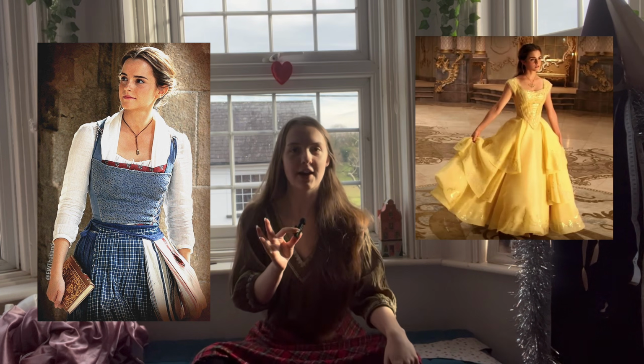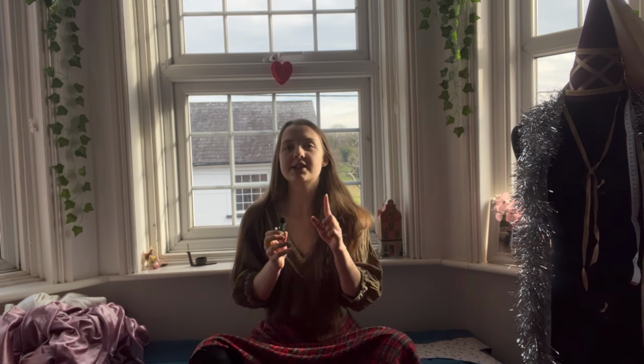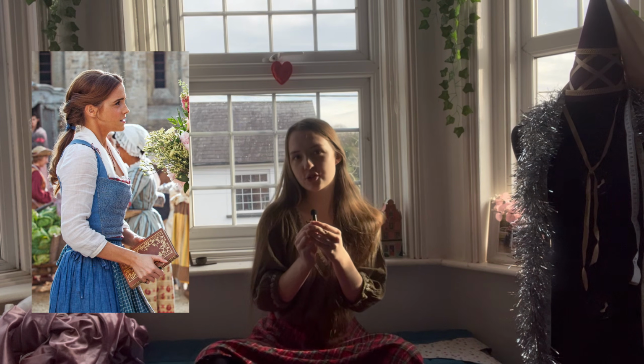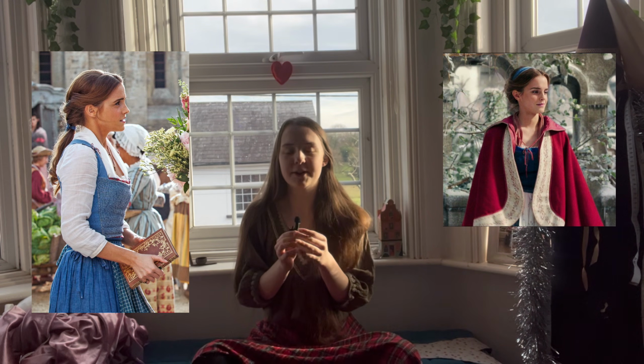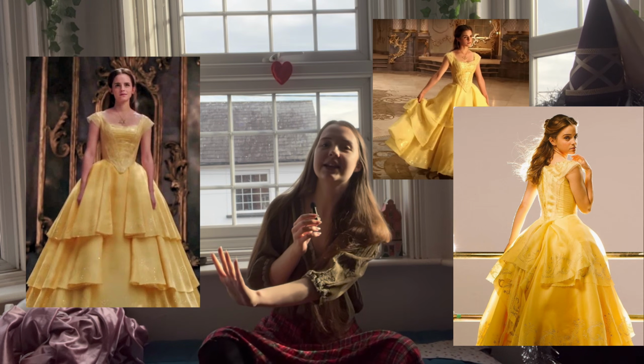2017, obviously we had the live action, very controversial. Bit of a Marmite, I think you loved it or you hated it. Some of the costumes I really liked. Village dress, all of her looks kind of tied together. Yellow ball gown. It's a controversial topic. We'll steer clear of that, okay?